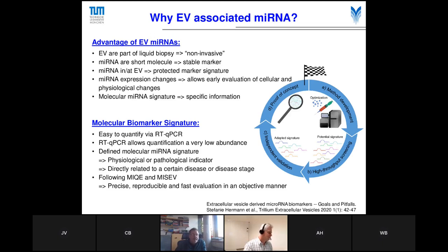The microRNA in or at the EV, where they are exactly is still a matter of debate. But definitely they are protected and concentrated at the level of the EV. And a couple of microRNAs together form an expression signature, which is specific information. Even an expression change of this signature allows an early evaluation of physiological or pathological changes. So if we later use this signature as a molecular biomarker signature, we can amplify it easily via RT-qPCR at very low abundances. This signature, or a couple of these microRNAs together, are indicators for physiological and pathological situations and can be directly related to disease stages.